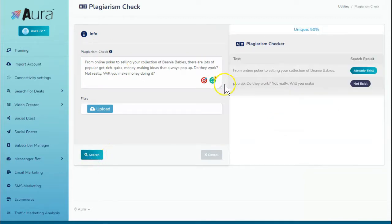So the first problem I can see here is that instead of checking this as one whole line of text of consecutive sentences, it has actually taken fragments of sentences. So the first sentence is: from online poker to selling your collection of Beanie Babies, there are lots of popular get-rich-quick money-making ideas that always pop up. But what they searched for was from online poker to selling your collection of Beanie Babies. And the next line they searched for was pop-up. Do they work? Not really. Will you make? So this plagiarism checker is busted. It's not working properly. It should pull all of this.